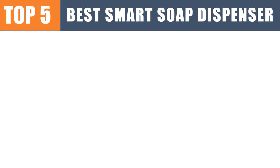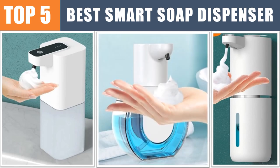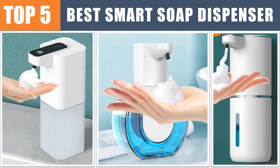Are you looking for the best smart soap dispenser? In this video, we will look at the top 5 best smart soap dispensers.